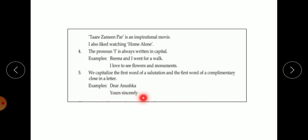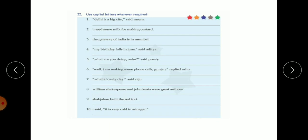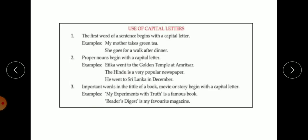Complementary clause we use at the end of a letter, like Yours sincerely. So Yours, Y is capital. So Yours sincerely, Y is capital. So whenever we are using a salutation or a complementary clause, its first letter is capital. So these are the uses of capital letters, right?